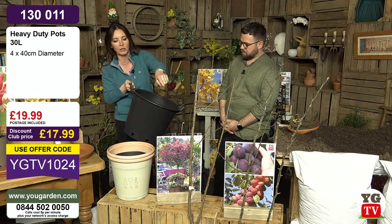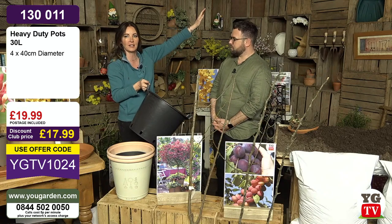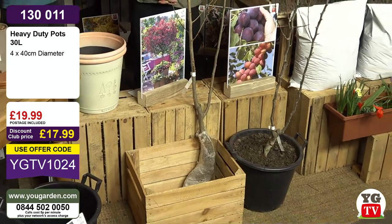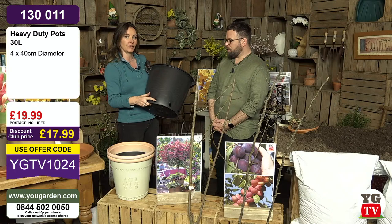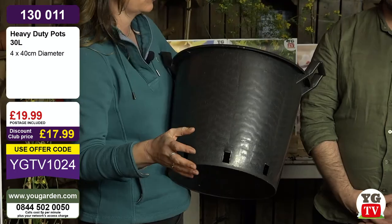This is the sort of pot that we grow our fruit trees in. That's what we potted one in there. There's loads of fruit trees in the nursery here that are potted in these. The reason is that you've got drainage in the bottom of the pot, but you've also got extra drainage around the sides of the pot as well. So it really does help to drain away any excess moisture.